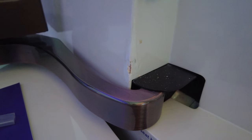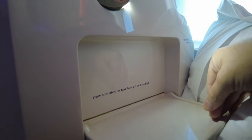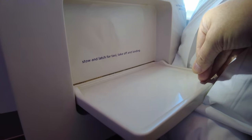The table folded out in front of you, but both our tables were cracked and broken in places, and the pods in general showed signs of wear and tear. Storage was limited around the seat itself, and the table behind was small and awkward to reach.